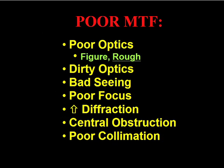And everybody talks about figure, and laser interferometry and all this sort of thing, and peak to valley, and that's fine. But really, you want smoothness in your figure, and that's very, very important in telescopes.